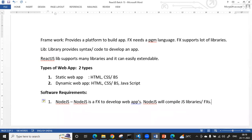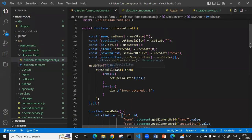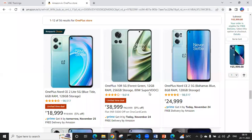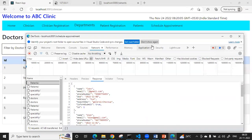Okay, take that point. See, this is React.js code, but can React.js code be understood by my browser? A browser can understand three things. What are those? HTML, CSS, and JavaScript. But your browser is not able to understand React.js or Angular code.